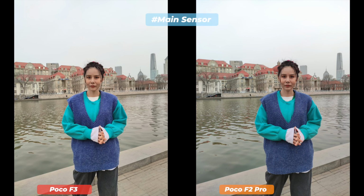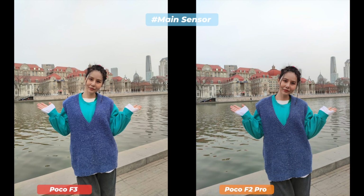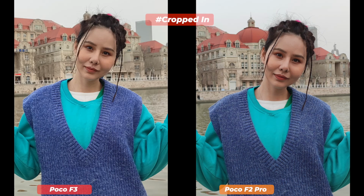In real life usage, main sensor photos are more important than portraits. This is a clear downgrade. Poco F2 Pro got a better Sony IMX686 64 megapixel sensor and Poco F3 got a Sony IMX582 48 megapixel sensor. Let me clearly mention all of these pictures were taken on auto mode with AI enabled and HDR was set to auto.